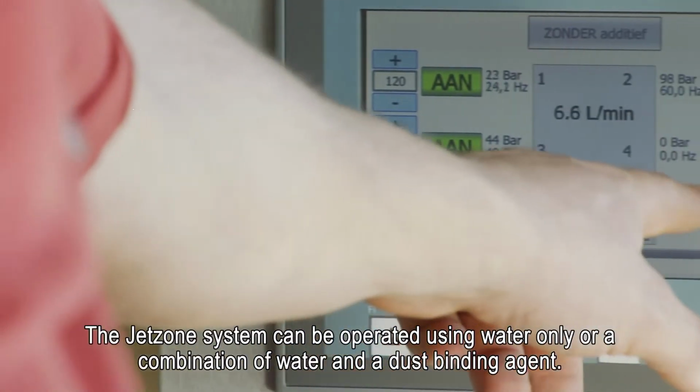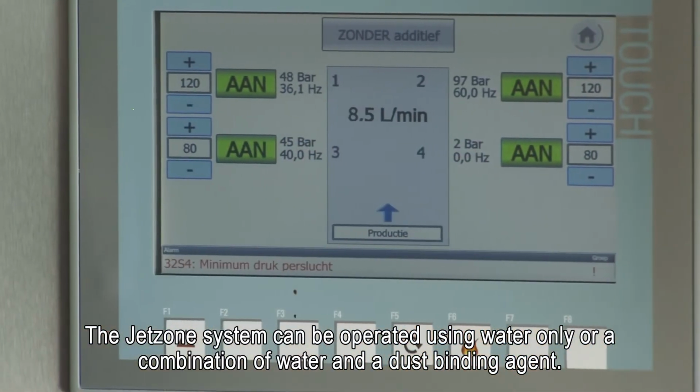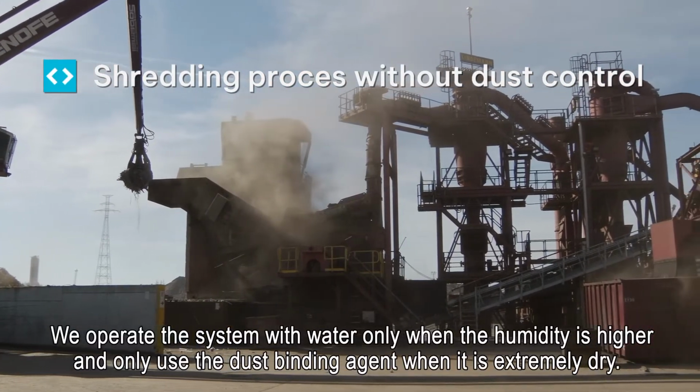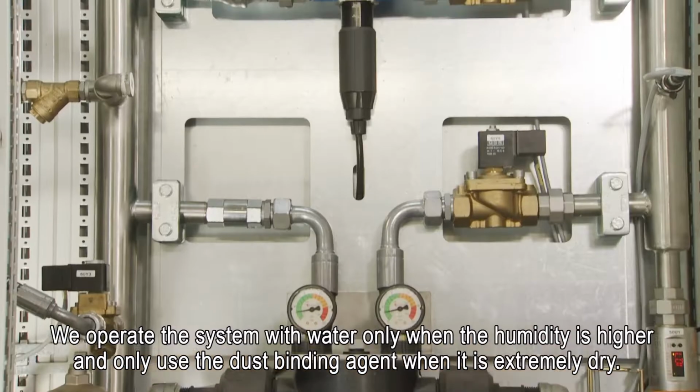The JetZone system can be operated using water only or a combination of water and a dust binding agent. We operate the system with water only when the humidity is higher and only use the dust binding agent when it's extremely dry.